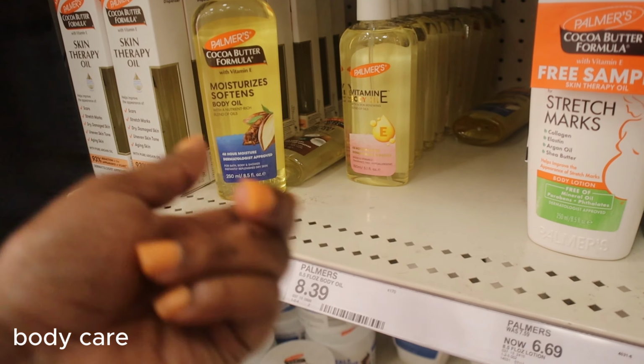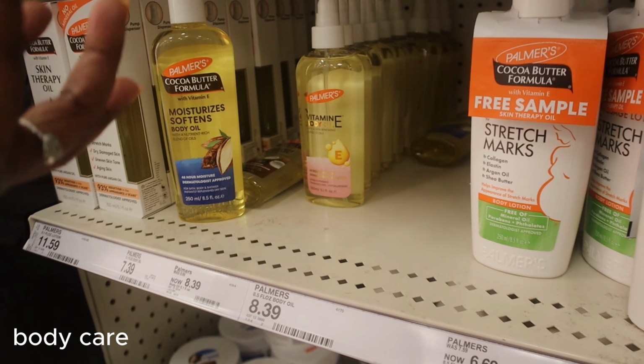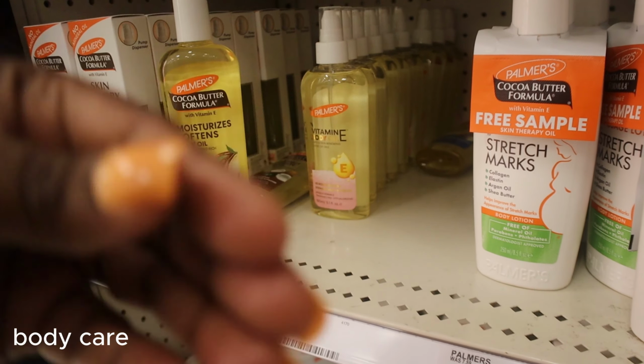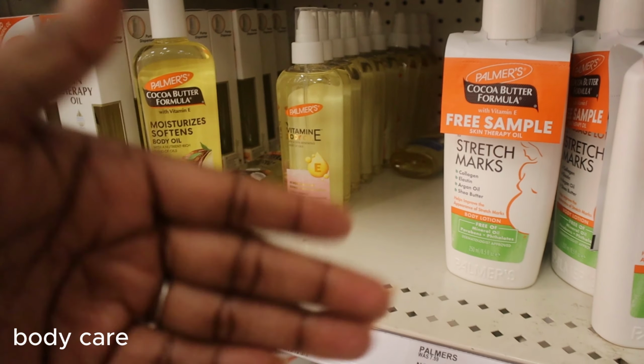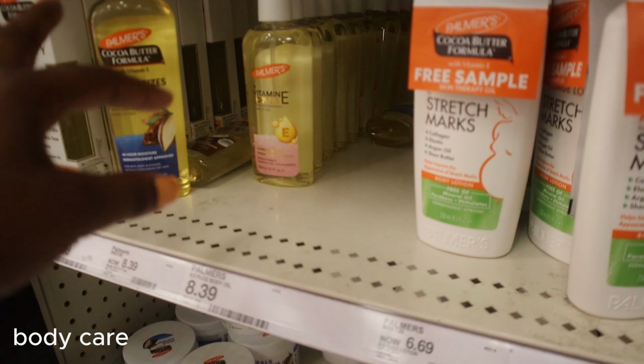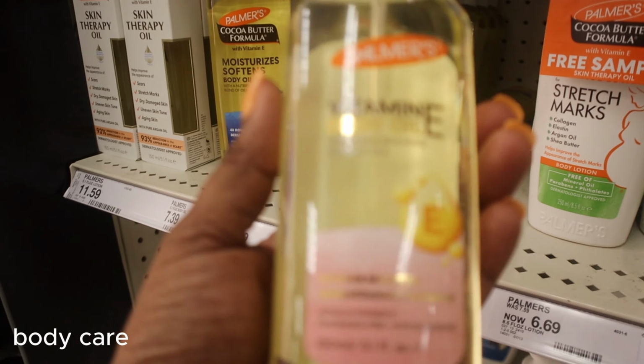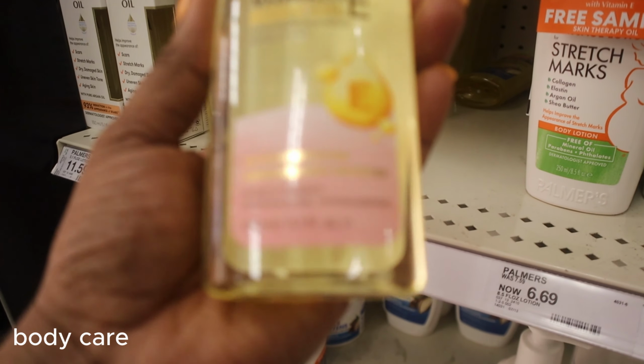I prefer my body oils to not have a scent to it, because when I layer it with my perfumes, I prefer putting the oil that doesn't have a scent, so my perfumes don't collide with the oil that does have a scent, if that makes sense. So I think this one, I tried this one and it does not have a scent on it. I never had this one before, but it says 48 hours moisture.